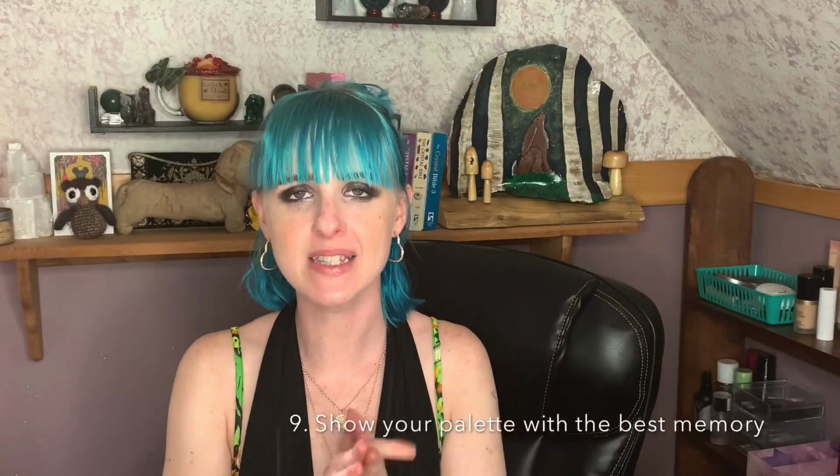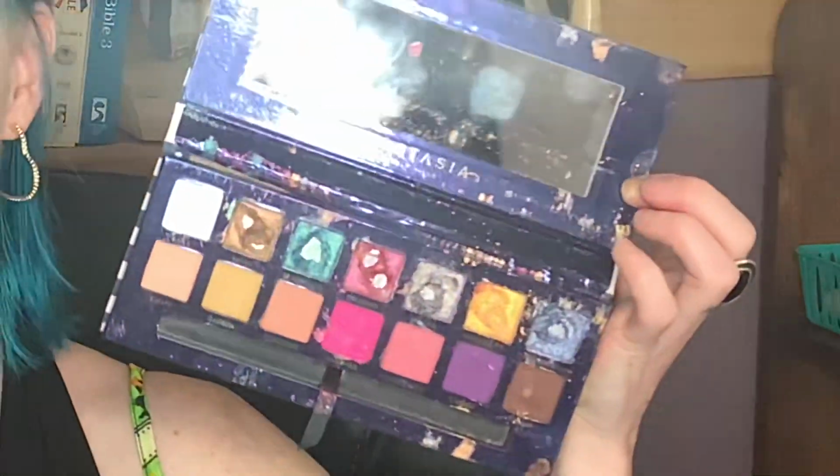Question number 9 is to show your palette with the best memory. I personally don't really have sentimental attachments to any of my palettes, but I have 2 different palettes for this category simply because it's a funny story. The Anastasia Beverly Hills Riviera palette and the Norvina palette, and you'll see why when I open them. Here's Riviera. Oh God.